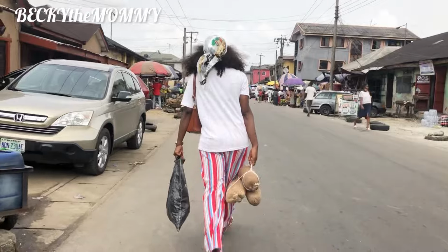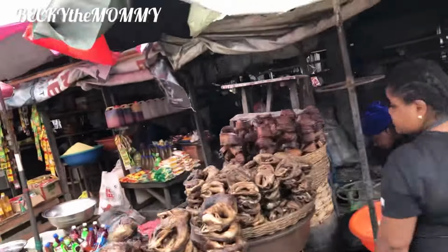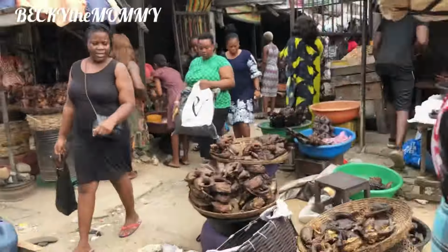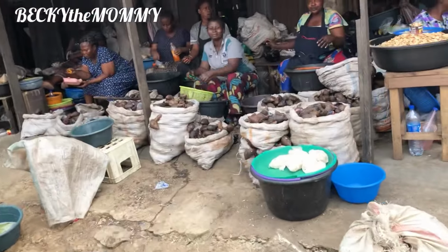So from here, I headed straight to another section of the market to look for crayfish and dry fish. In fact, all the dry seafood is sold in this part of the market, and also snail. Yeah, so this is where I got snail.